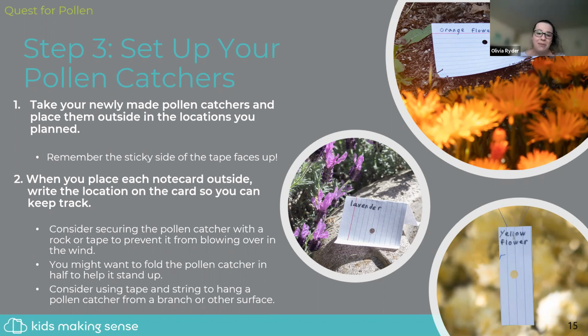But the ideal length of time of putting these outside is really going to depend on many things, like how windy it is, how much pollen's on the plants nearby, things like that.